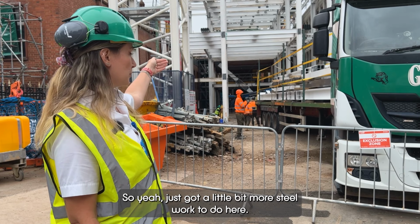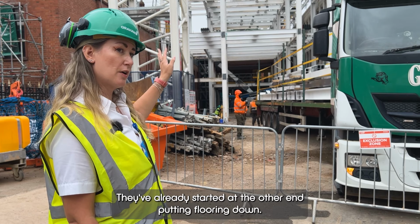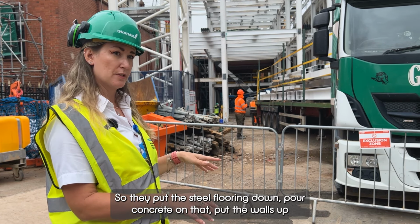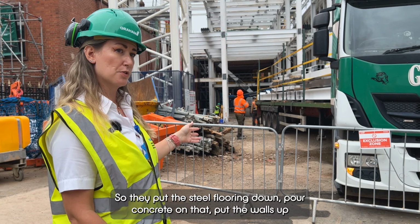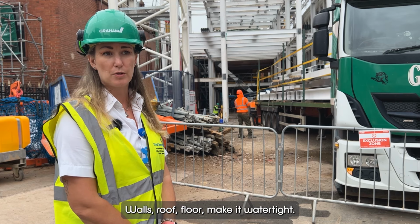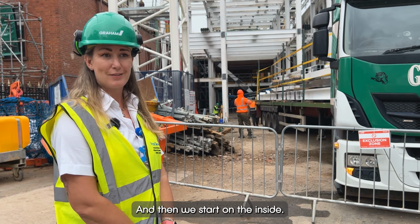So yeah, just got a little bit more steel work to do here. They've already started at the other end, putting flooring down. They put steel flooring down, they pour concrete on that, putting walls up. So that'll just continue to follow forward. Walls, roof, floor, make it watertight, and then we start the insulation.